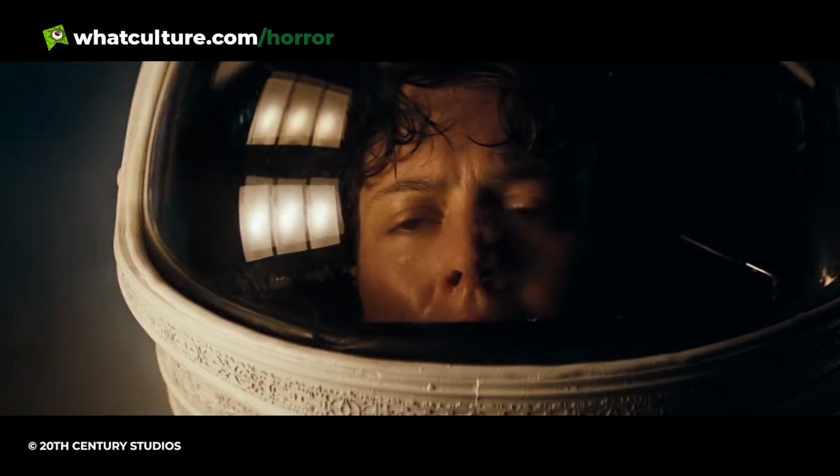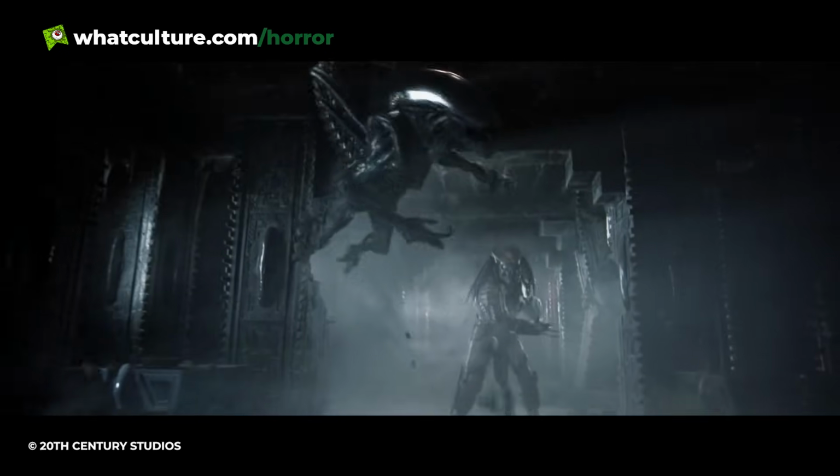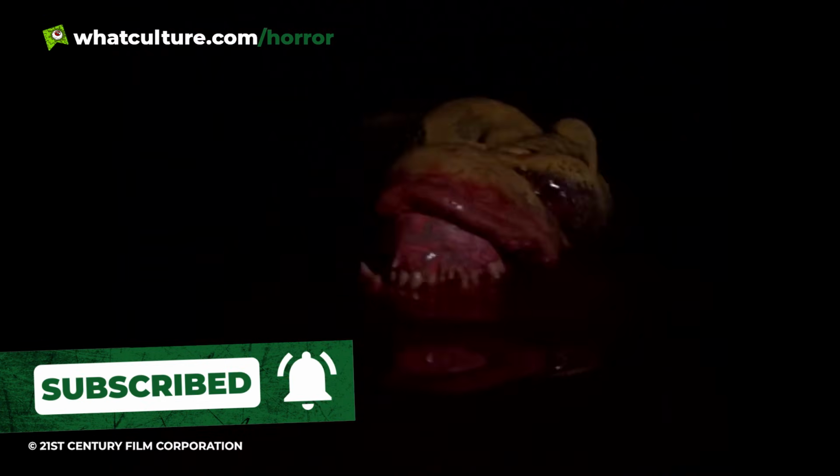Creature features like Predator and Alien are some of the most beloved in the world of horror, not just because of their compelling characters and incredible action, but the remarkable design of their antagonists. But in many ways, how the monster is revealed is just as significant as the monster itself.